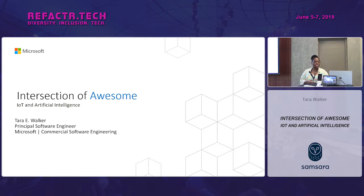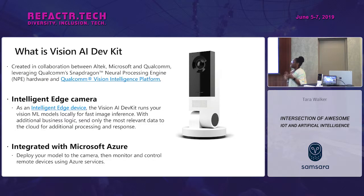So the first thing I'm going to tell you about this device, because I kind of need to tell you what I'm doing before we get into the demo. First of all, you talk about new-ish. This is not out yet. This is coming out. And the reason why I can talk about it is we actually have a website and everything else up for it.